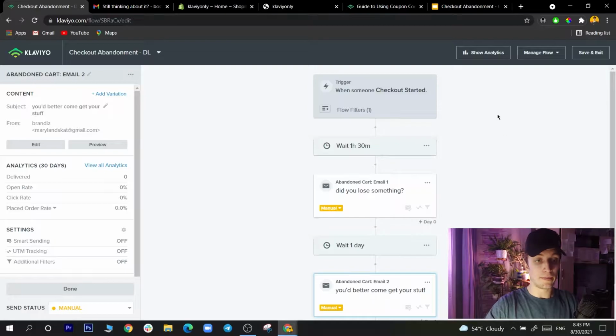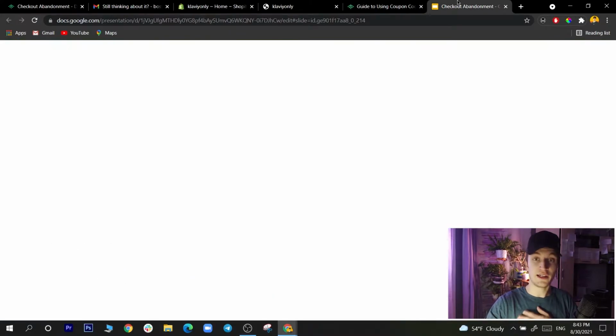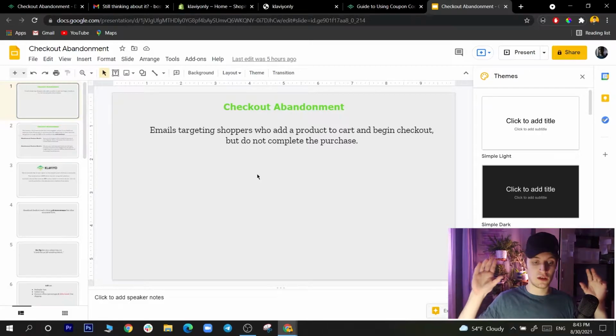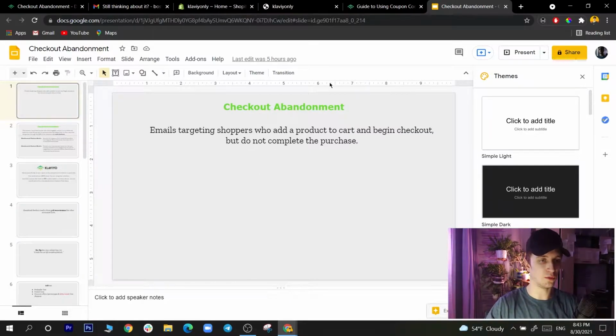That'll be pretty sweet. So that said, let's talk about the checkout started. Basically, let's talk about the meaning of it. Checkout started, I have the definition here on a slide. Emails target shoppers that added a product to their cart and began checkout, but did not complete the purchase. So they're mid checkout, they almost pulled the trigger. Guys, do not mix it up. Abandoned cart is not the same as abandoned checkout. They just abandoned the cart. Here they're mid checkout, they almost pulled the trigger. They're 5% close to the purchase.